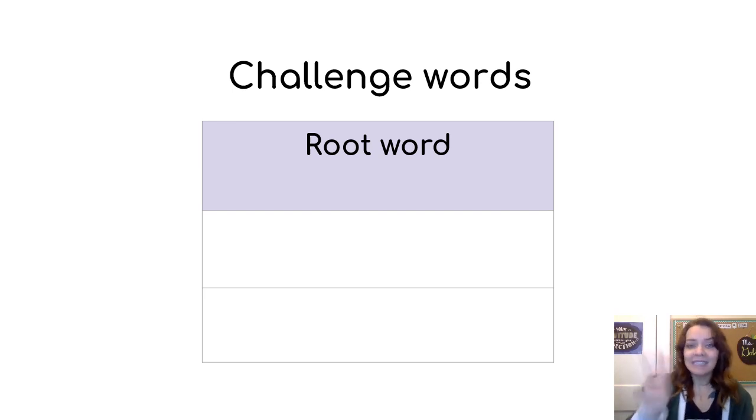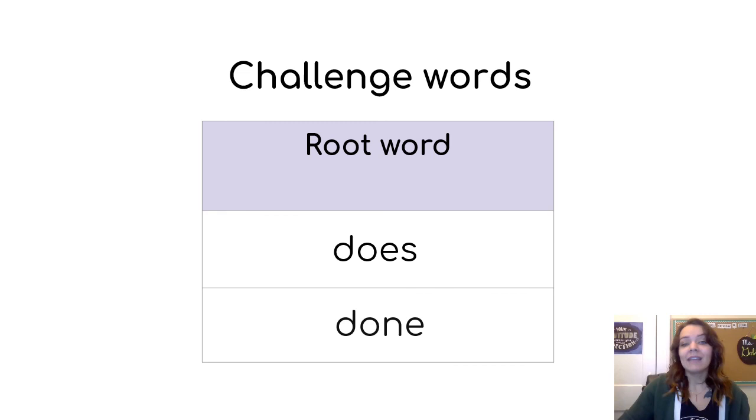We're going on to the second page of your document, which is your challenge words. These words do not follow the spelling pattern, they just need to be memorized. So the spelling words are does and done. These will be on the spelling test as well. You will not need to modify them. They don't have the suffix endings that match the rest of our words. Just does and done. Fill this out on your exit ticket.